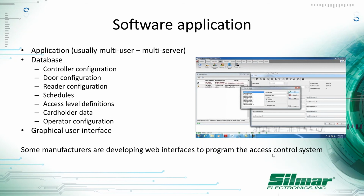All right, so going into the actual software part, most of these access control systems rely on a database application that usually is multi-user. So you can have a person that has credentials to only maybe view transactions, to view when someone came in or came out. And you can also have credentials for a master user, who is actually able to give new credentials, to change settings, so on and so forth. In this database, you pretty much have all of how the access control works in a software form.